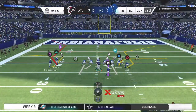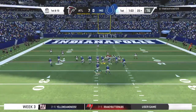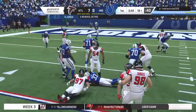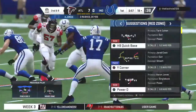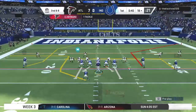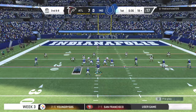The Colts with a first red zone opportunity of the ball game. 1st and 10 right at the 20. Out of the shotgun, it's Jones. And he'll take this inside the 20 and down to the 18. A minimal gain as we tick down inside of a minute remaining in the opening quarter. Brings up 2nd and 8 at the 18-yard line.